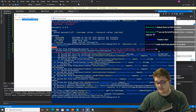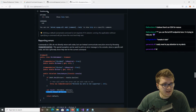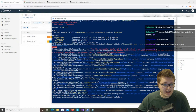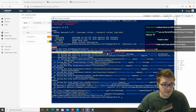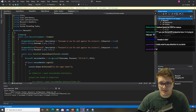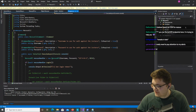Okay, so this is expected actually. If you notice, our local instance of Nessus is not running with a valid HTTP certificate. When we logged into it through Firefox, we could ignore that, but our HTTP client is now complaining that it couldn't establish a connection because the remote certificate is invalid according to validation procedures. This is a very common thing when working with sketchy locally running APIs, and most of the time you just want to ignore it because it's not going over the internet, it's going locally, so it's fine.